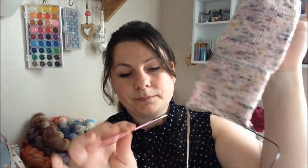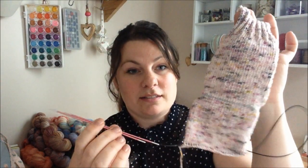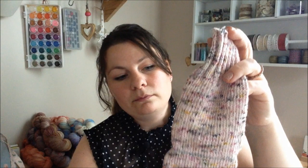So I knit, these are on size US 0 needles, magic looping. This sock is on Knit Pro Zings, and I knit 50 rounds or 50 rows of 2x2 ribbing. And then I knit another 50 rows of just plain stockinette.